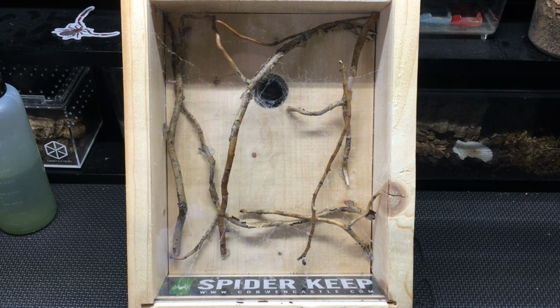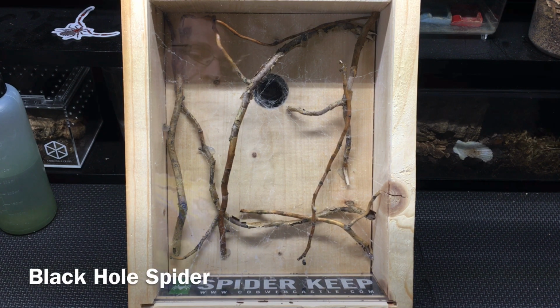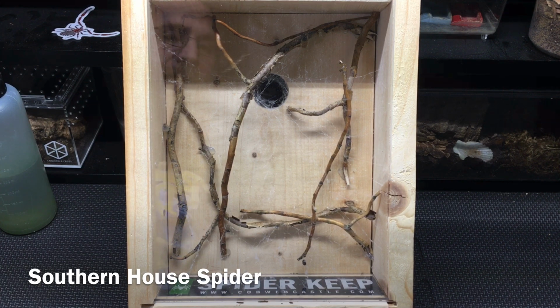This is my Kukulcania hibernalis, also known as the black hole spider, the crevice spider, the southern house spider. It's got lots of names.